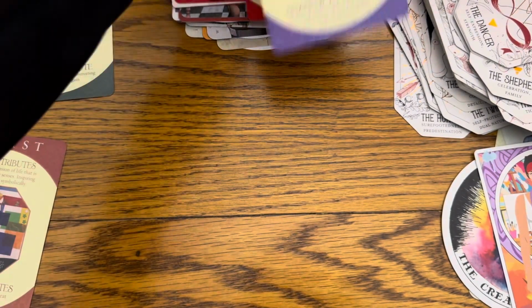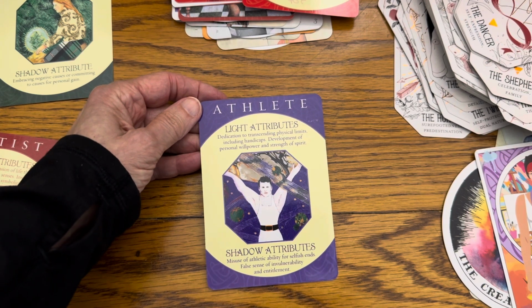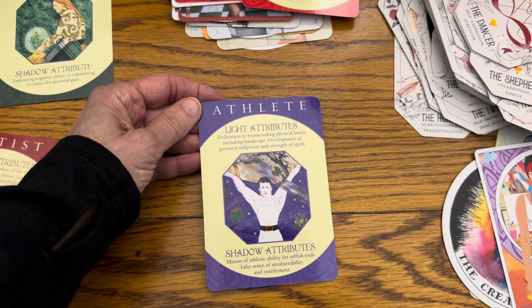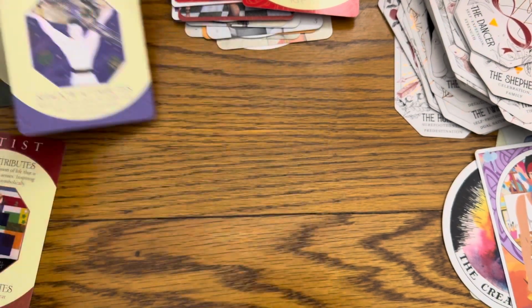Okay. Then we had the athlete, and I could not find this in any of the other decks, which was interesting to me. So here, this one sits by itself.